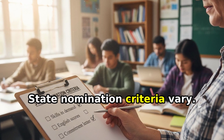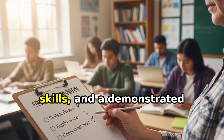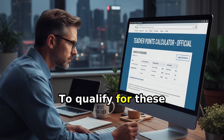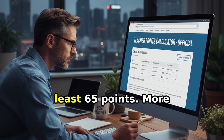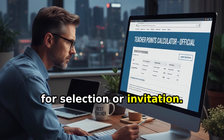State nomination criteria vary. States look for subjects in shortage, strong English skills, and a demonstrated commitment to regional areas. To qualify for these visas, teachers need at least 65 points. More points increase your chances for selection or invitation.